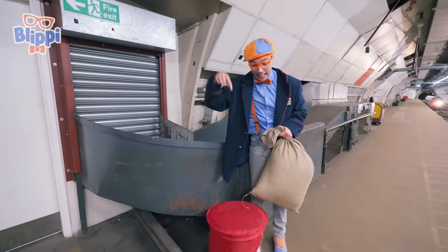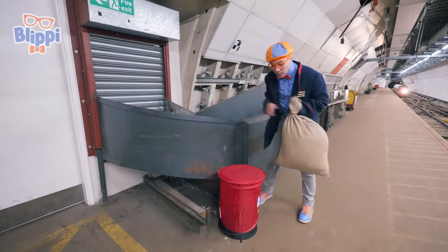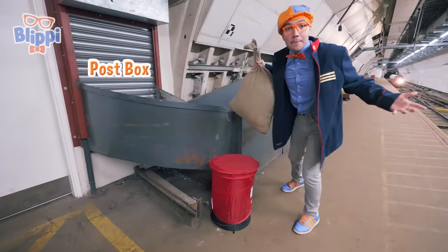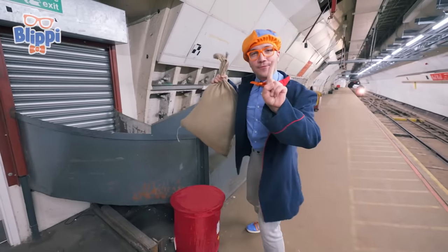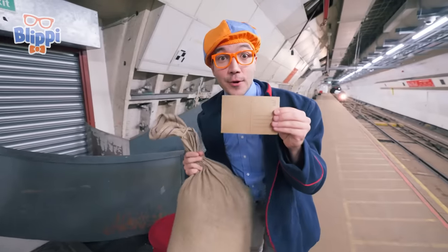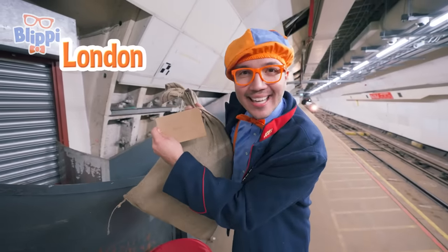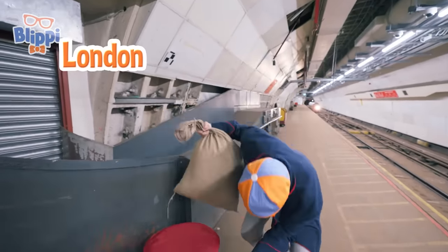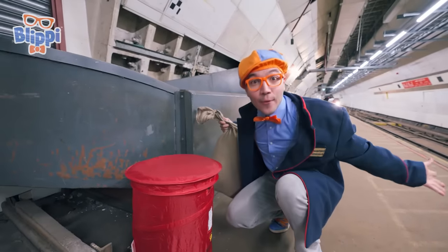Whoa, check it out. We've been trying to deliver a letter, and look at what it is. It's a post box. Yeah, now we can deliver the first letter. First letter, it says, hello from London. Okay, here we go. Yeah, we did it.